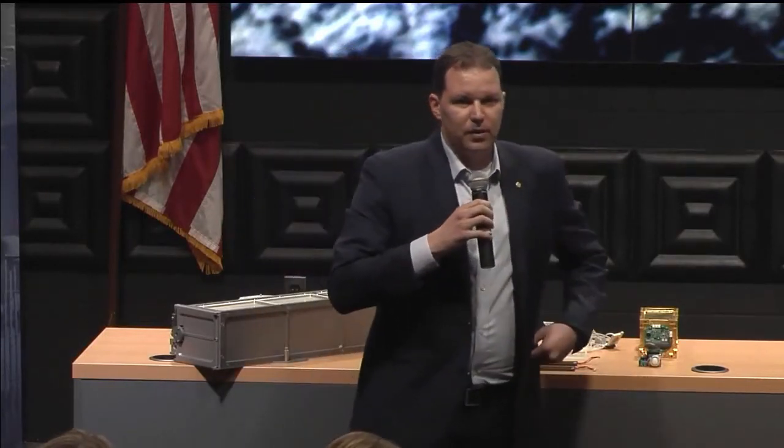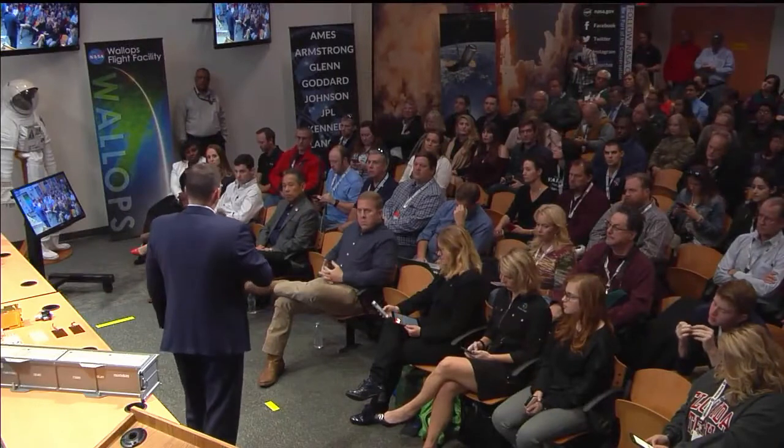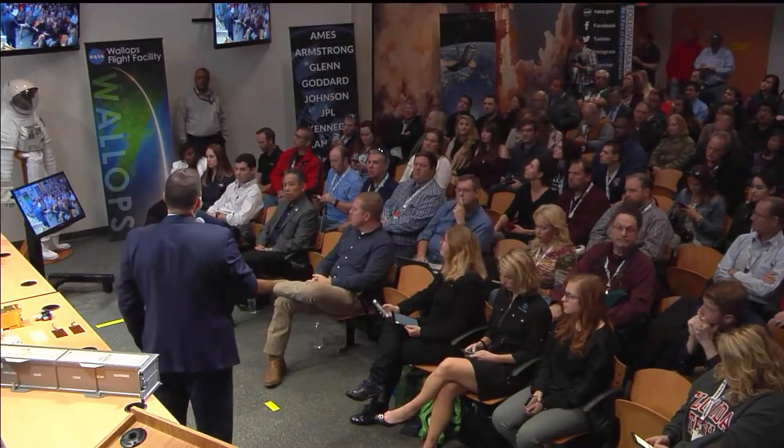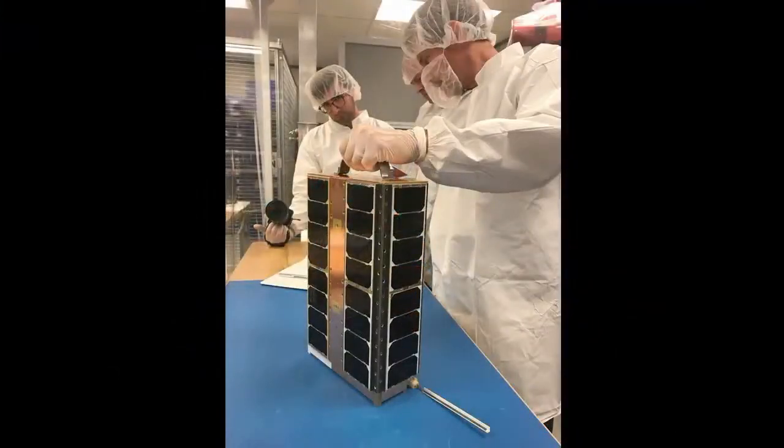The experiment was designed by Dr. A.C. Mateen at Stanford University. I'd like to put up some slides, if we have those. So here's the actual spacecraft. The spacecraft itself is basically the size of 2 loaves of bread, and it's 23 pounds or 10.5 kilograms.